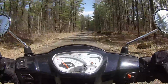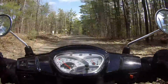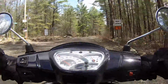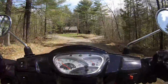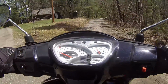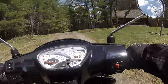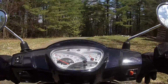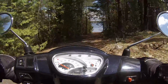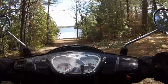Less potholes than my road, and I'm not sure if these are just cottages down here or there are some permanent residents. This was a really neat little log cabin just near the launch. It'd be nice to know the history of that little place. Beautiful. Whether it was rebuilt from another old building or whether it's been here for a while.